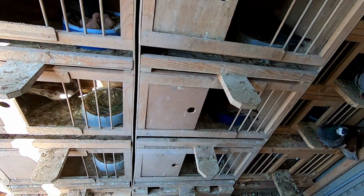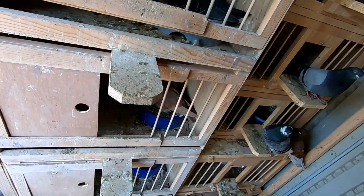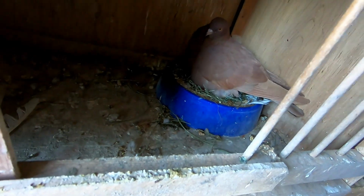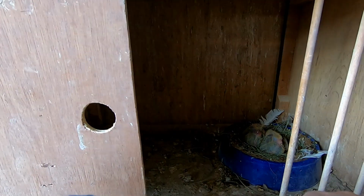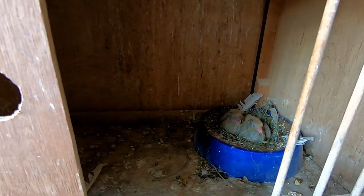Alright, so I'll go ahead and show you guys the second pair. The second pair is the J Starley stuff. These guys are really vicious, the parents are, so I'm gonna see if I could get the hen off just so I could get you guys a quick glimpse of the babies. The hen isn't as vicious as the cockbird. The cockbird is very vicious, but they're both pretty protective. No idea what color these guys are gonna be yet.